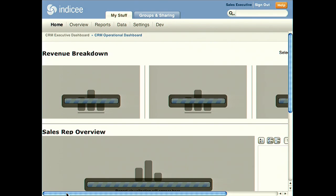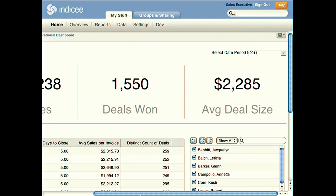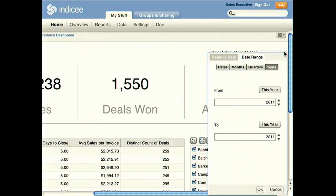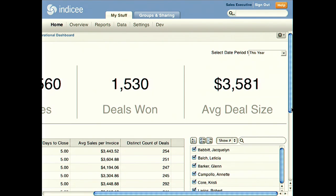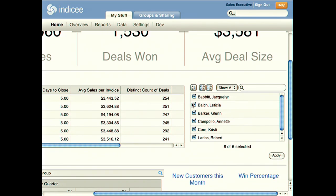So instead of bouncing back and forth between 6 reports, she can now do it right on one report. They can add filter widgets to the dashboard. It allows them to change the time period we're looking at, or even filter out specific product lines or sales reps, depending on who's actually in the meeting. So this makes dashboarding much, much more interactive.